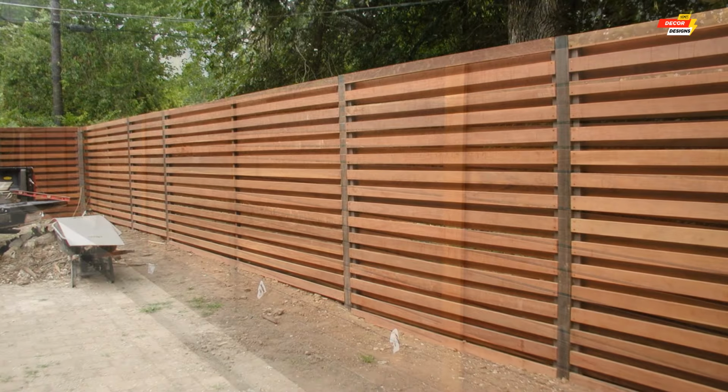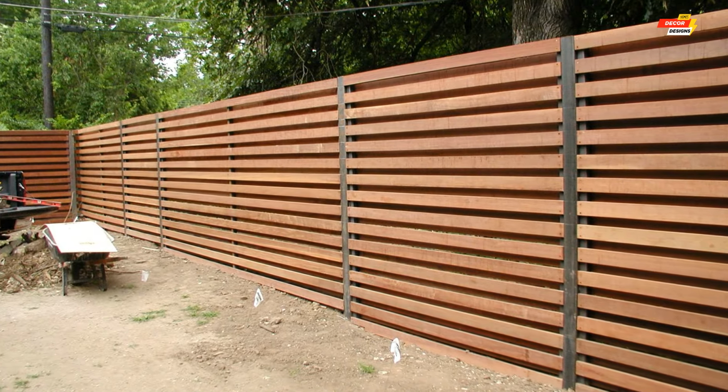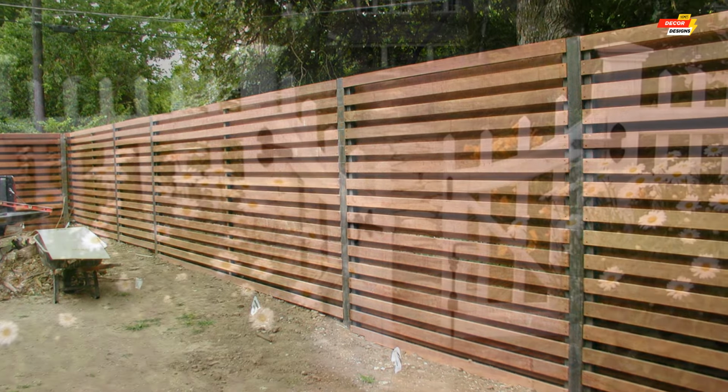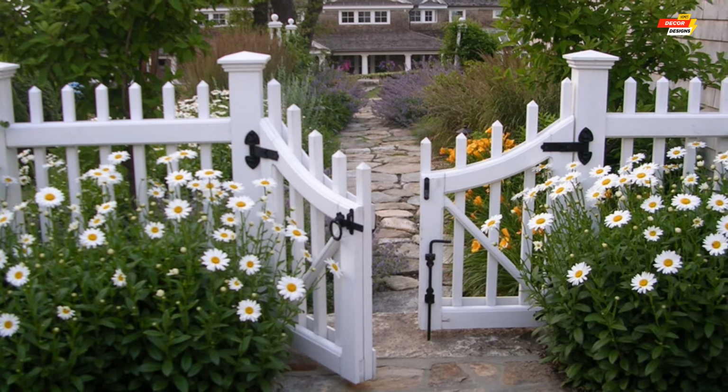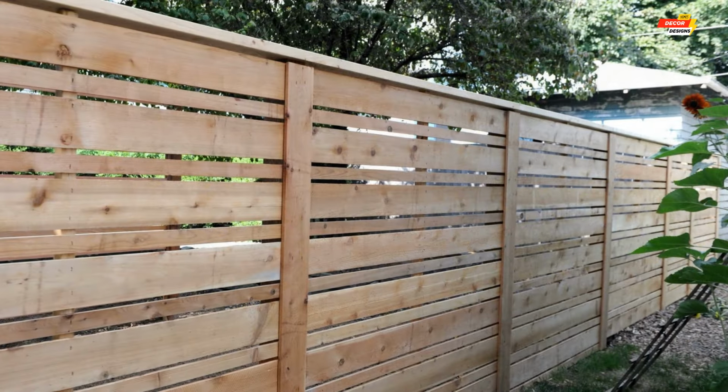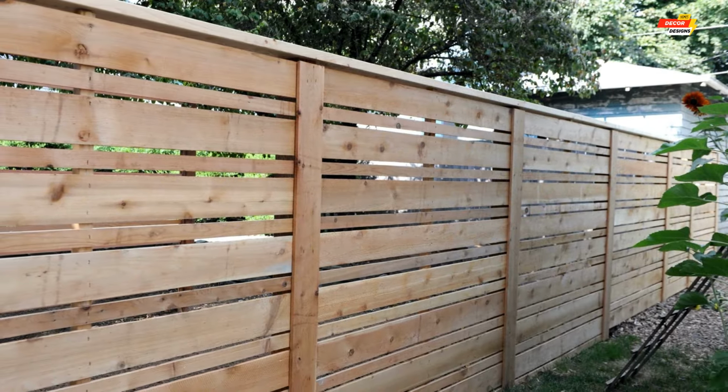9. Glass fence. If you desire a modern and transparent look, a glass fence is a unique option. While it may not provide complete privacy, it offers a sense of openness and allows natural light to pass through. Consider tempered glass for safety.